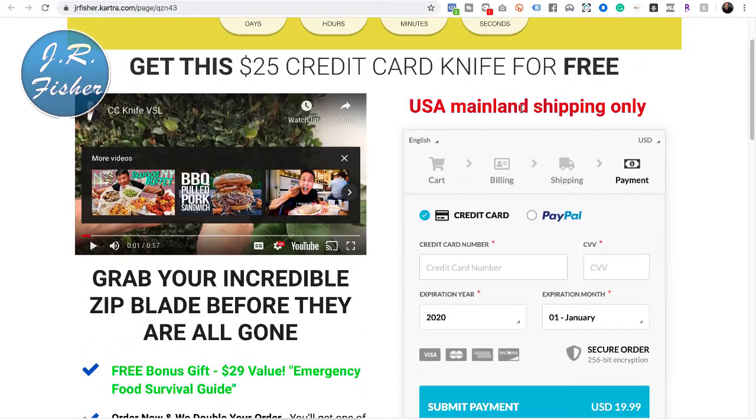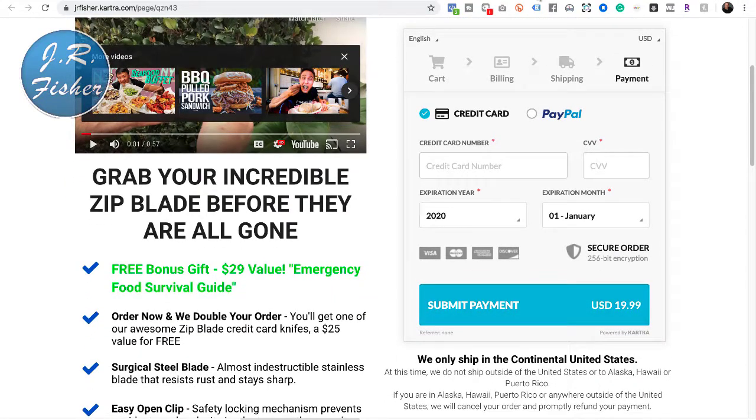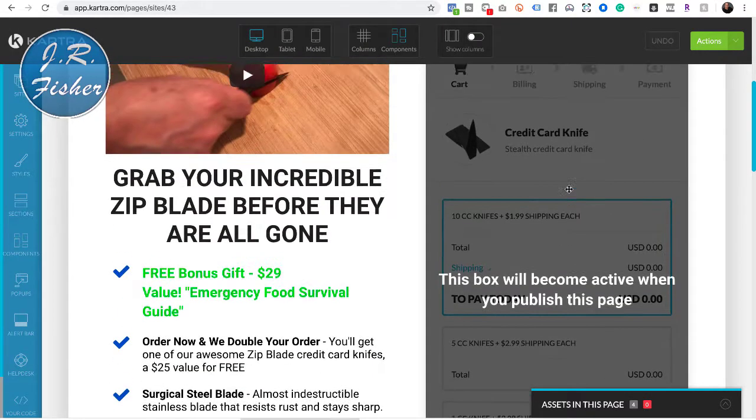Okay, now this is where they actually have to pay. So they're going to put in their credit card number, they're going to put in whatever comes after that, their expiration date and all that, and then they're going to go ahead and submit payment. Now that's how the form actually works. So what we want to do now is look at how this form is set up.